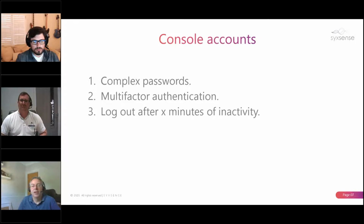Okay, so console accounts. This slide shows some suggestions that might be available to you in your console that you can set up, such as complex passwords, multi-factor authentication, that type of thing. Okay, next slide, please, Rob.